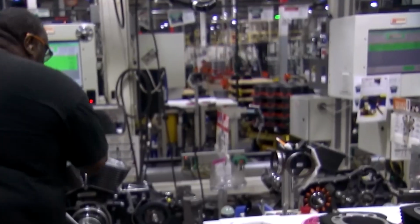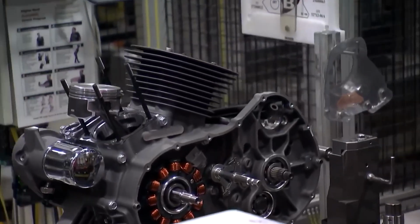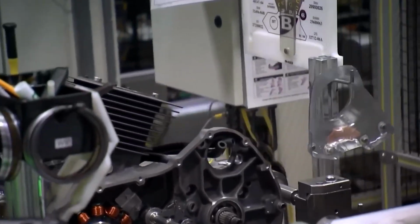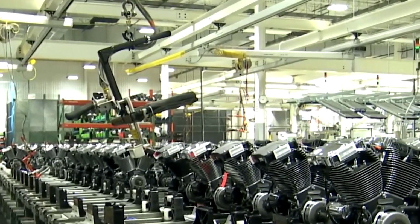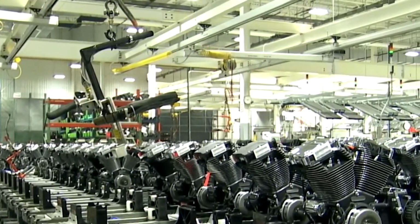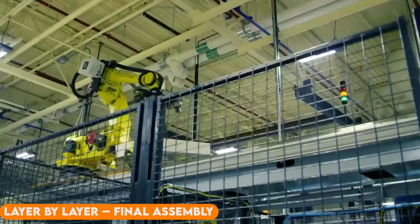Because if even a single bolt is off, the engine won't produce that unmistakable Harley-Davidson rumble, the deep, rhythmic potato-potato sound riders swear by. Engines are then stored in a central warehouse, each tagged and matched to the exact model it will eventually power. Layer by layer, final assembly.